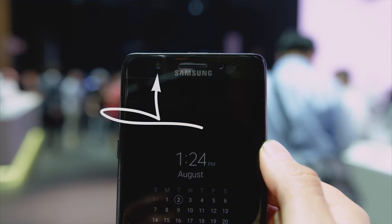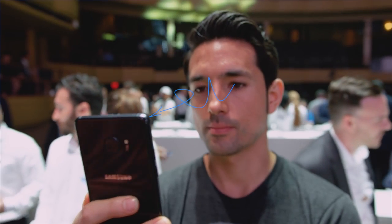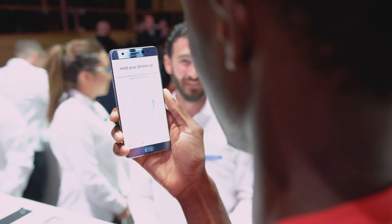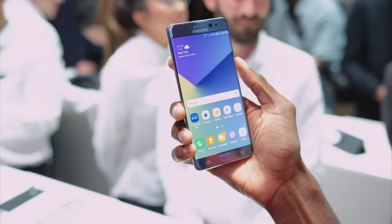So there's an infrared sensor that works in conjunction with a camera, which allows the phone to then scan your eyes. Setup is quick, fast, and honestly, it works really well. Now, this is by no means meant to replace a fingerprint because oftentimes that is going to be much quicker to unlock your phone. This is simply another option and an extra layer of security.